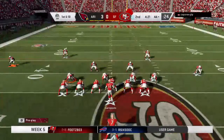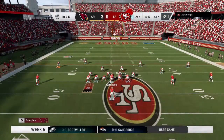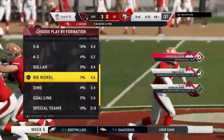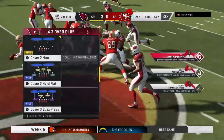Here we go. So into Cardinal territory now. It's 1st and 10 at the 44-yard line. Taylor, and he is swallowed up right at the line of scrimmage. Officially no gain on the play, and it's second down.